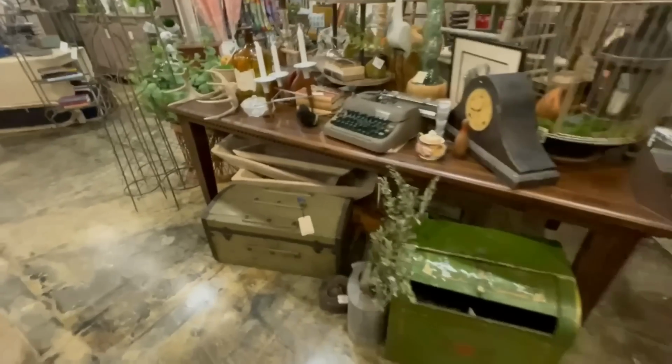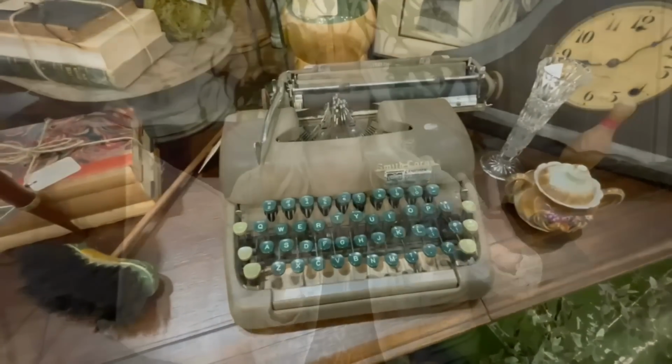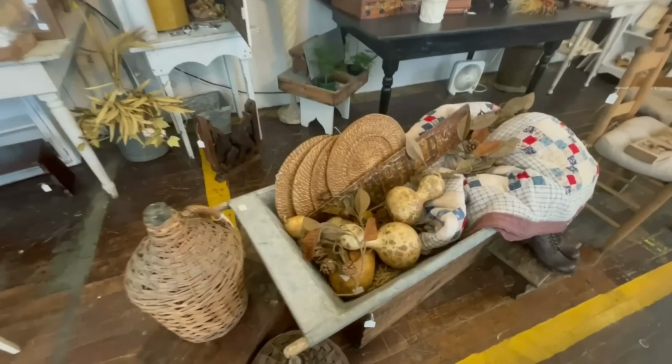And one thing I like about it is that everything has been curated for you, versus when you go thrifting, you're just sorting through the mess. But here, there's some really fun, unique items that the vendors have worked really hard to source and display in a really beautiful way, so you can see how things should be styled. You can really bring some beautiful items back into your home that give it that character and uniqueness that you just can't get from new items.